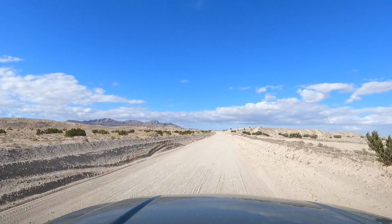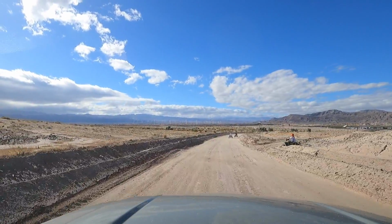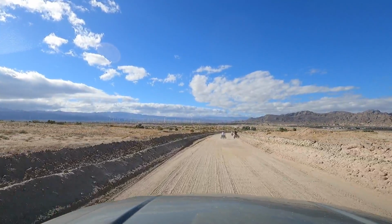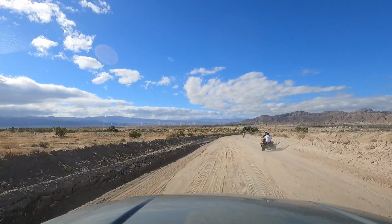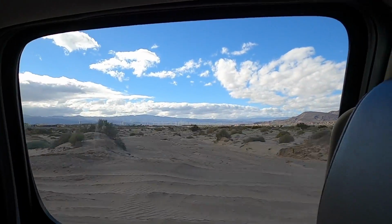Should probably put it on 4 high, just in case. This region contains habitat for wildlife, supports commercial operations such as mining, renewable energy, and utility transmission, and provides a variety of recreational opportunities, including 3 open areas that are popular with off-highway vehicle enthusiasts. Come on, slow down. This is not a trophy truck.